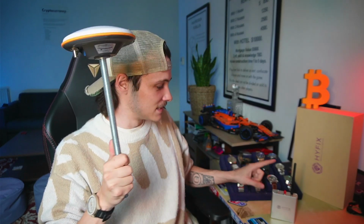This isn't just like a magic wand or some form of bat for a new sport. It's actually an antenna, and it plugs in to this device.